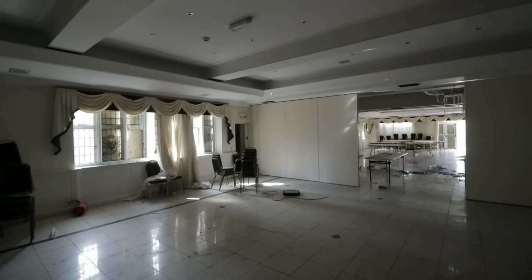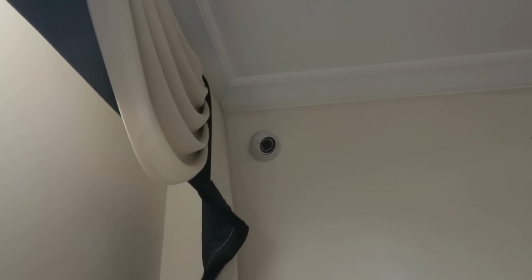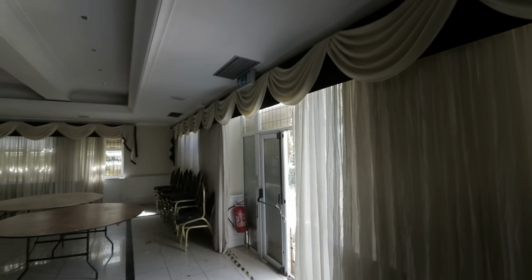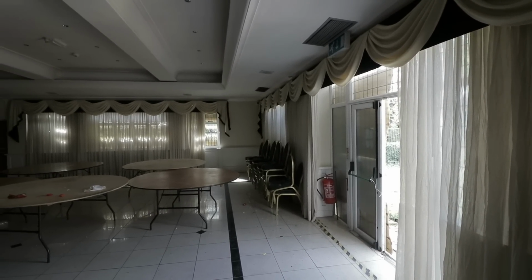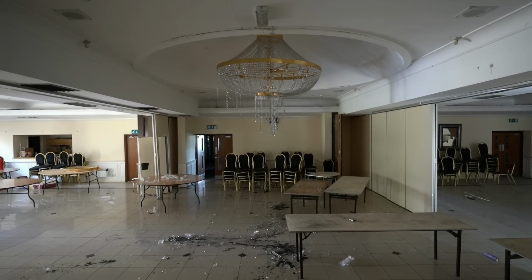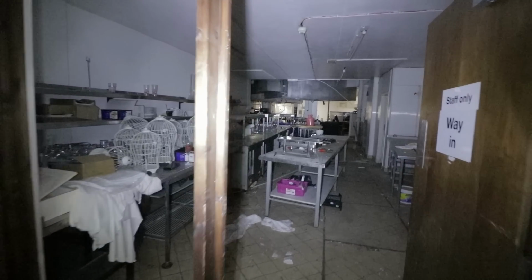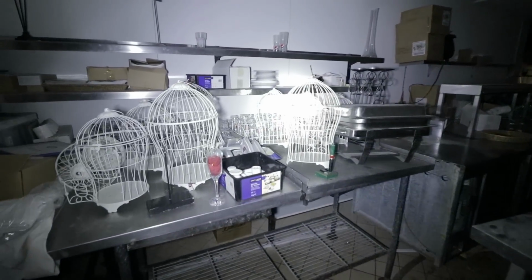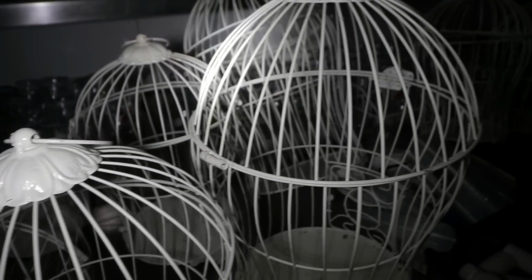There's various CCTV cameras that look fairly modern inside and outside, but I don't think this place is going to be too much bother, judging by the access. Some huge kitchens for the size of this place. These bird cages. Yeah, it looks like it. Some other ornaments.